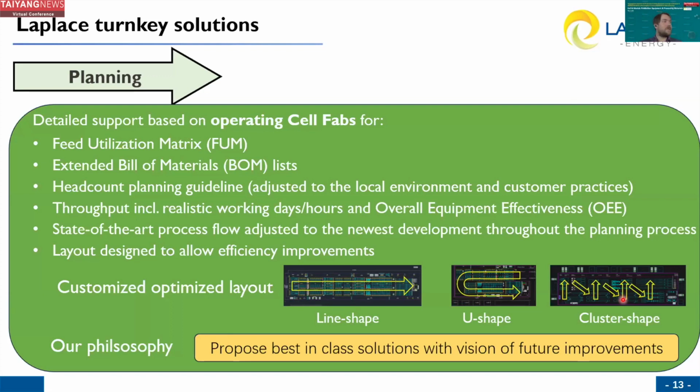We can help you with throughput numbers that are not just on paper. Yes, this is the throughput that you can do, but what does it mean when you take into account the overall equipment effectiveness, the breakdown hours, so that you really get in the end a picture in the planning of what we really get out in the end of our production line. And of course, we can give you a state-of-the-art process flow that is adjusted until the end with our newest development and the throughput that we can get throughout the whole planning process until the end.